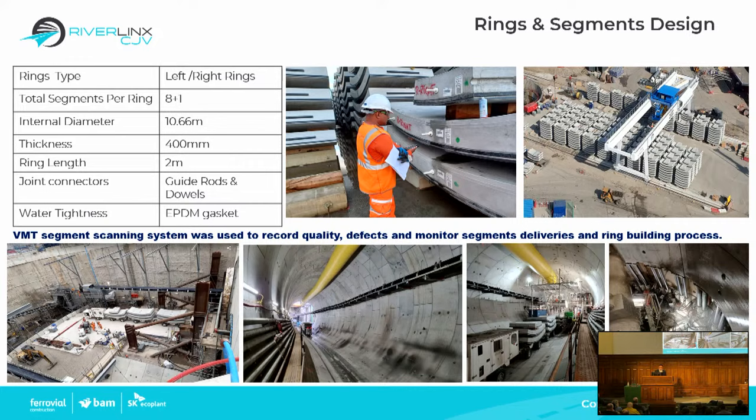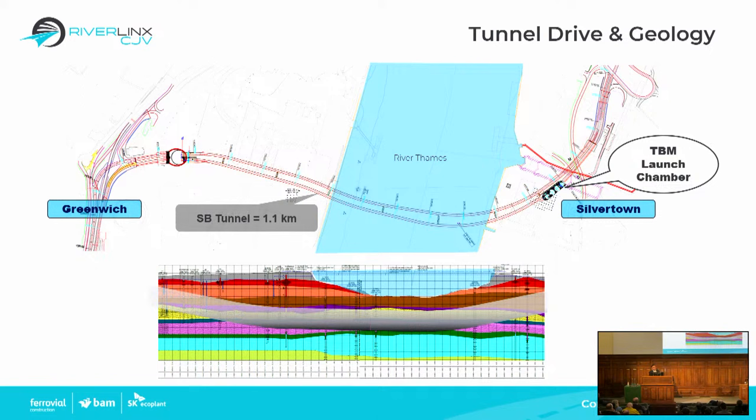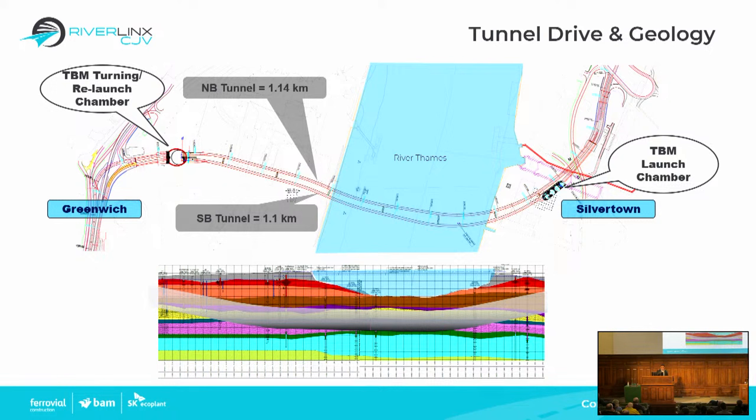Next I wanted to talk about our tunnel drive and geology, the ground condition. We started from our launch chamber, Silvertown, southbound 1.1 kilometers and turned around at Greenwich. And we relaunched again, 1.14 kilometers northbound tunnel, and then we came to the retrieval chamber again at Silvertown. That's a total of 2.2 kilometers.